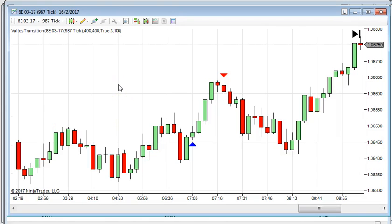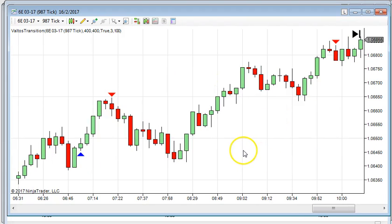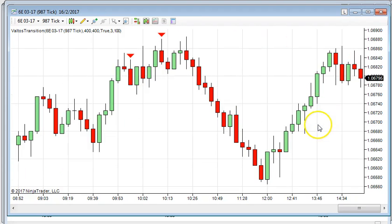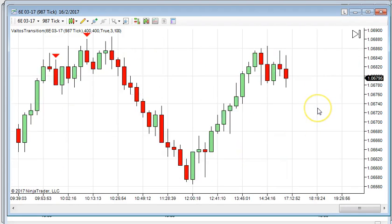Okay, here's the euro currency. This again is a 987 tick chart. 7 o'clock gives you a little buy here. Just before 7:15, you get a sell. Up here you get a sell. It probably would have gone against you here, stopped you out up here. And you get another sell signal up in here, and look at it, from this 106.80 area up in here, down to the 60 area before turning around and coming back up.